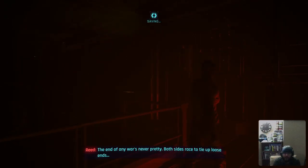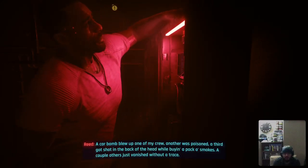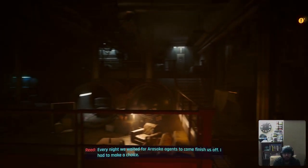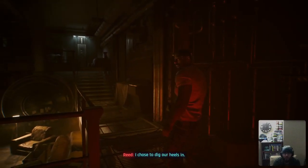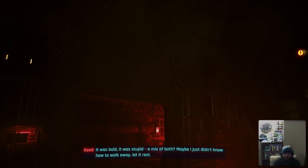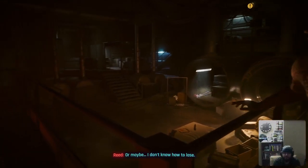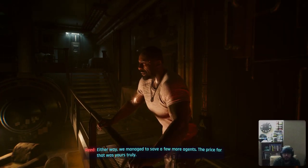The end of any war is never pretty. Both sides race to tie up loose ends. A car bomb blew up one of my crew. Another was poisoned. A third got shot in the back of the head while buying a pack of smokes. A couple others just vanished without a trace. Every night we waited for Arasaka agents to come finish us off. I had to make a choice. I chose to dig our heels in. I thought we still had a fighting chance. It was bold. It was stupid. A mix of both. Maybe I just didn't know how to walk away, let it rest. Or maybe I don't know how to lose. Either way, we managed to save a few more agents. The price for that was yours truly.